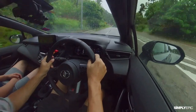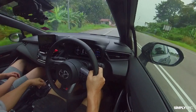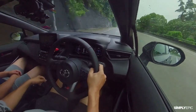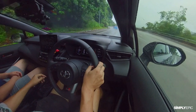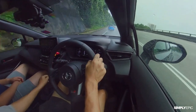Pedal placement is a bit, yeah, I'm not really used to it. Almost slipped right there while trying to do a U-turn. Now I recall, the GR Yaris felt easy because it has an aftermarket, how to say, pedal plate on it, so it's making it so much easier.